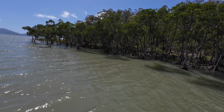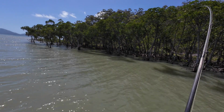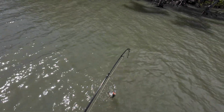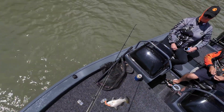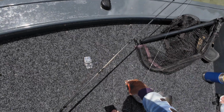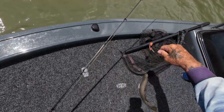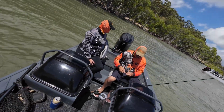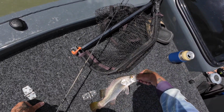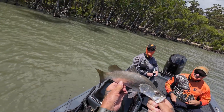Got him. That's it. Oh, it's a barra. They're so tiny. They're tiny, aren't they? Weird. Look at this. I don't think I've ever caught a barra that small.